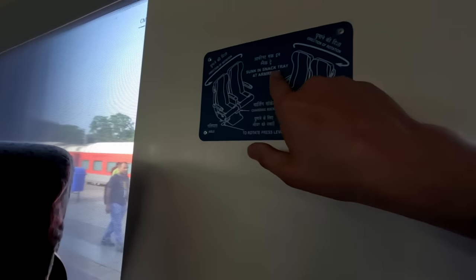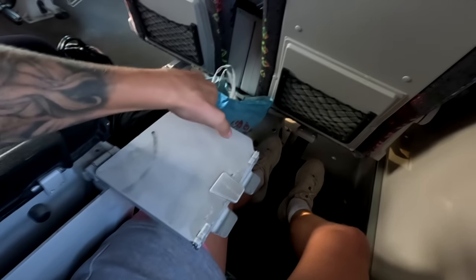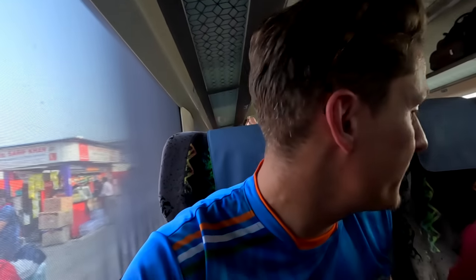So it says sunken. So the sunken trays are in here. Quick, move it. And then if you wiggle something there, we can apparently rotate round. Let's show you what we've got. So we have a giant footrest with lots and lots of leg room. How does it come out? Oh, there we go. We have our dinner tray that folds out like that. It's like being on a plane. It's really good. Previously, when we did a Vande Bharat, it was only 2 hours, so we didn't get food. But I believe this one is almost six, heading to Rajasthan. So we should get some food involved.